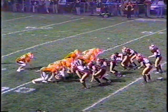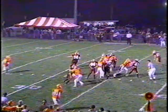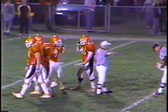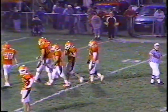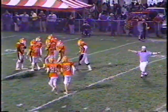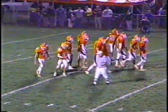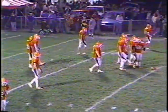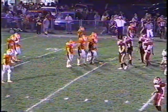First and 10, Nelsonville-York on their own 32. Handoff goes to Jolly on the left side, and he'll take it out to the 35. He gains about 3. And he's brought down by number 65. That's Brandon Grover for the Marauders, and a nice tackle by Brandon. Second down and 7 for the Buckeyes on their own 35-yard line.